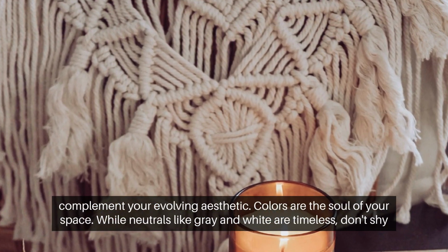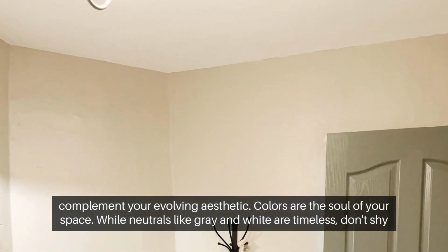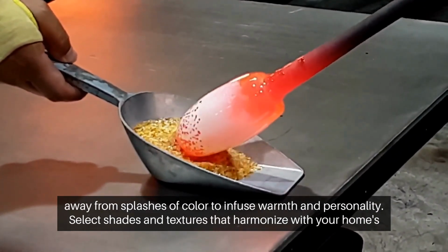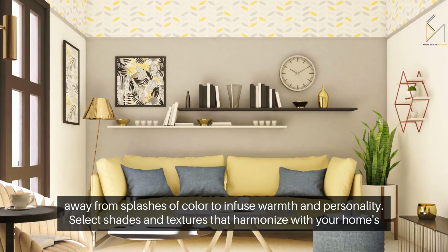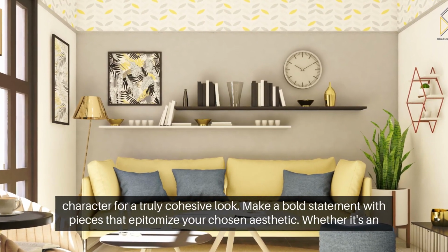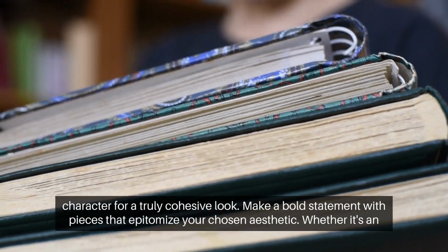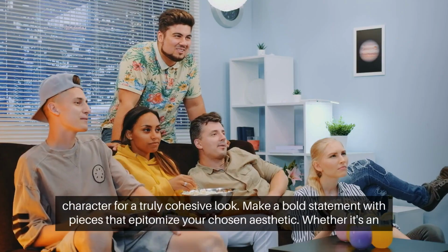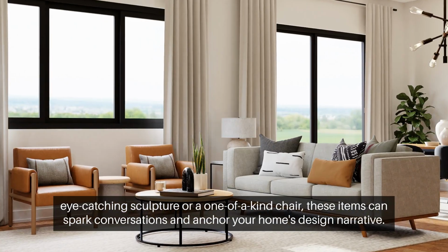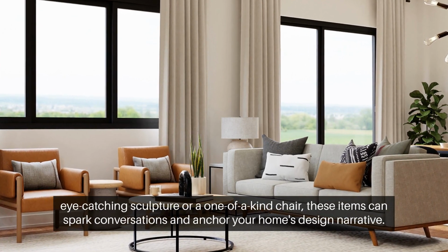Colors are the soul of your space. While neutrals like gray and white are timeless, don't shy away from splashes of color to infuse warmth and personality. Select shades and textures that harmonize with your home's character for a truly cohesive look. Make a bold statement with pieces that epitomize your chosen aesthetic. Whether it's an eye-catching sculpture or a one-of-a-kind chair, these items can spark conversations and anchor your home's design narrative.